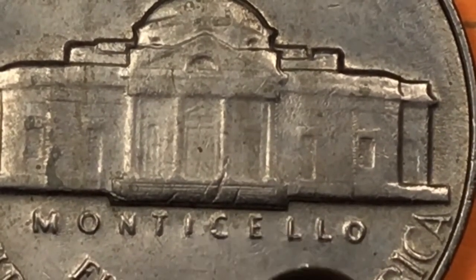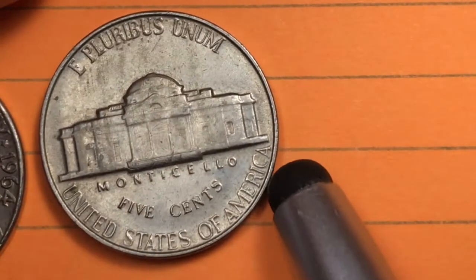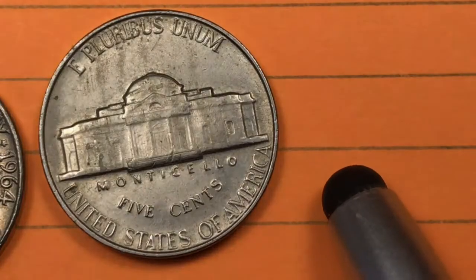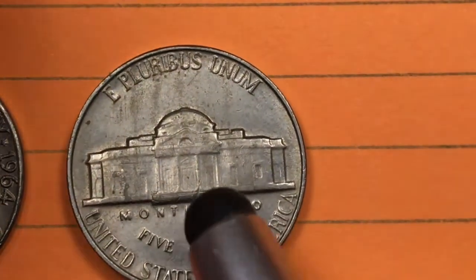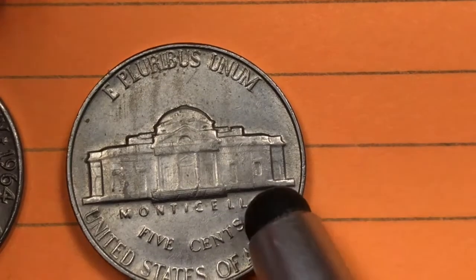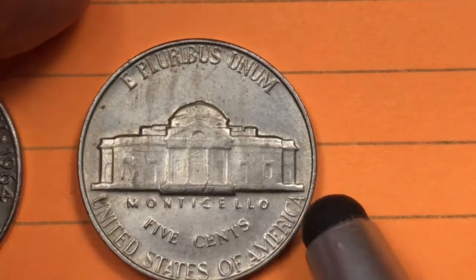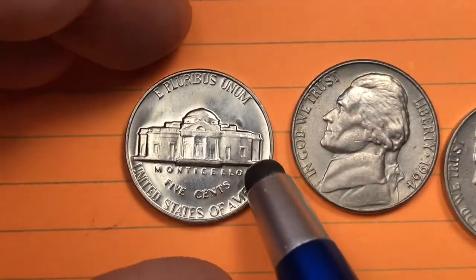There's one other way that they made these nickels though, and they made them at Philadelphia as proof coins. They made 4 million proof coins from Philadelphia in 1964, and they found 232 of those at a Proof 69. Deep cameos are worth $215. If you get a proof coin, it's going to have a finish like this.